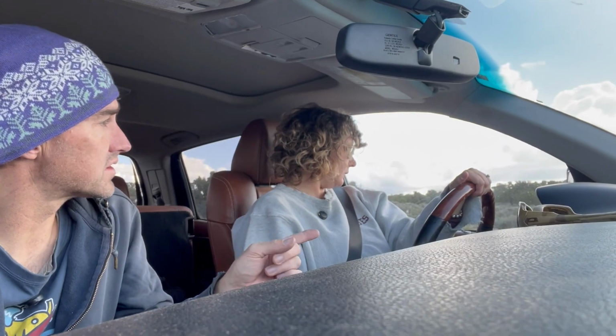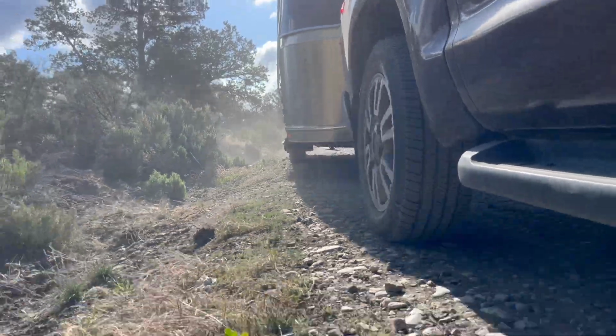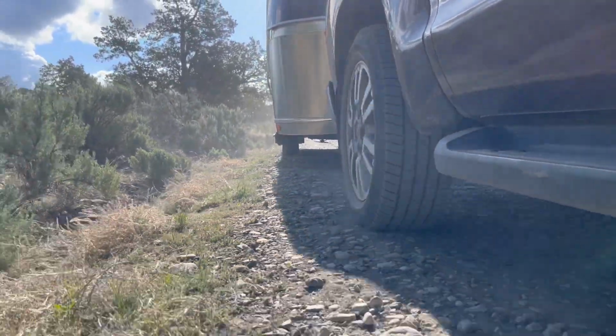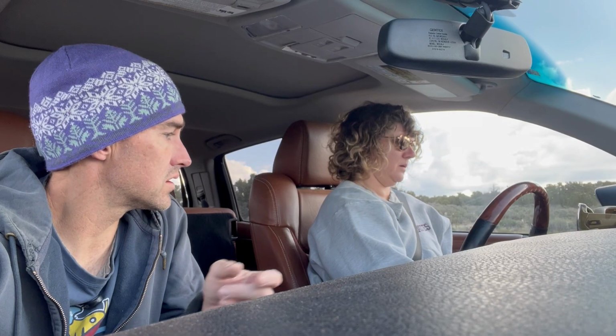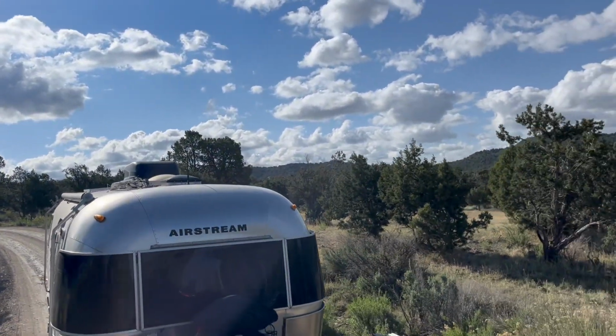Okay. Are you all set? I think so. All right, I have checked rear compartment, side compartment. Awnings, both are latched. Doors are locked. Front compartment's closed. Trailer brakes are good. I feel them. All right, I think we're ready to go.